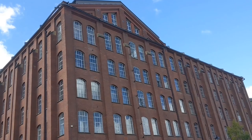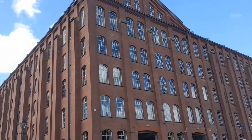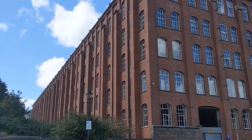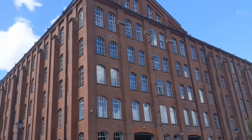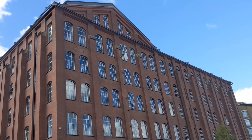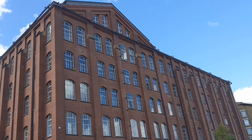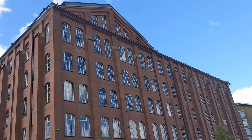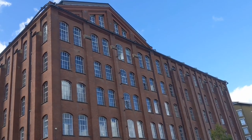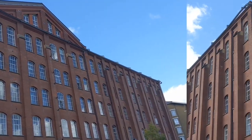The old Bryant and May match factory. Boy, it's absolutely massive. It goes right the way back there. The grandiose exterior of the old match factory. However, hidden behind here were the employees that suffered medical conditions, which we will discover now.